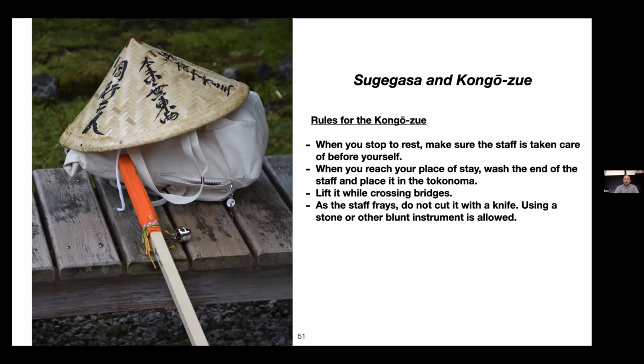When you reach your place of stay, wash the end of the staff and place it in the tokonoma, the tokonoma being the place in a Japanese traditional house where flowers and calligraphy is often displayed. Lift it while crossing bridges. This relates to the belief that Kobo Daishi, Kukai, might be sleeping under the bridge, so as not to wake him up. Make sure you lift your staff as you cross.